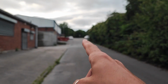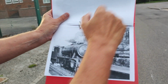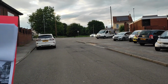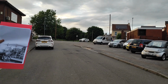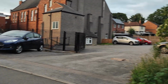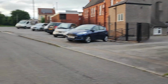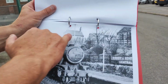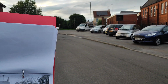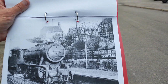So the line carries on all the way up to Sutton that way then. Yeah, it does. Look at that church. That's there, look, can you see it? The edges of the church. Okay. So at a lower level, that's it. We're just about to go under the road there. So here basically would have been the Kirkby and Ashfield station sign. And that's got solar panels on now. Look, and it's just there. There you go. Kirkby and Ashfield Central. R.I.P.